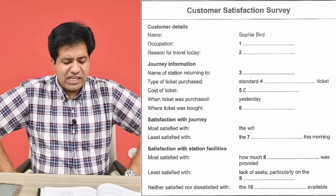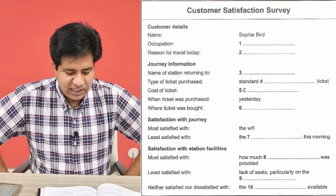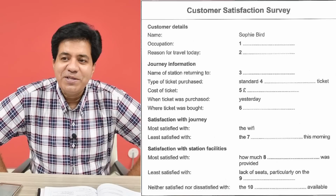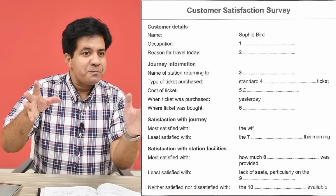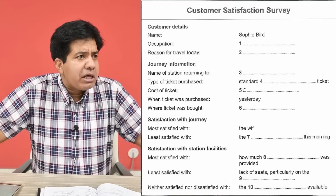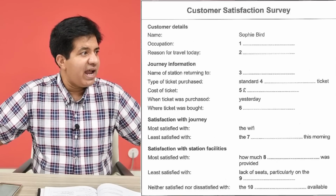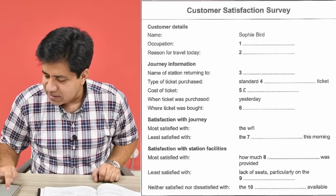Last question: neither satisfied nor dissatisfied. It means they don't mind either way. Now they will talk about one thing and the lady will say, I don't know, I've never used that. So that is neither satisfied nor dissatisfied. Let's see what that is.